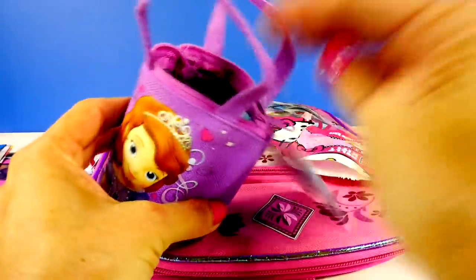Hello Kitty looked like she was having fun, didn't she? Silly kitty. All right, let's see.